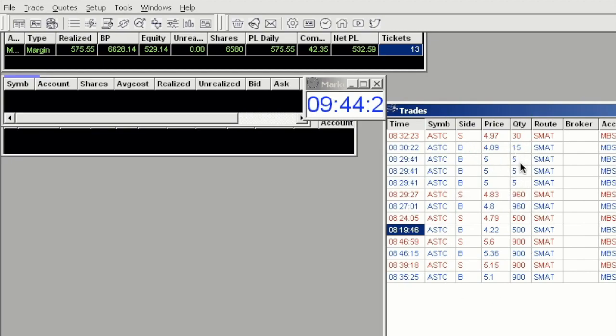I bought 15, then I bought another 15. I meant to sell, so I ended up selling them. Fortunately, I kind of made money on them because I bought at 555 and then 489, and then sold at 497. I'm not sure if I made money on that or not. Regardless, I'm up. Net profit, 532. So don't care about that so much. I got out.